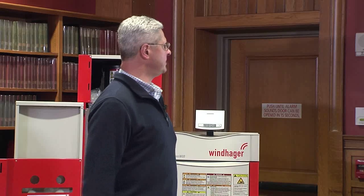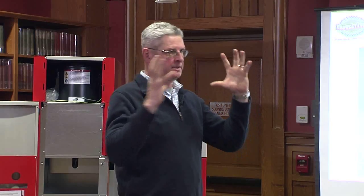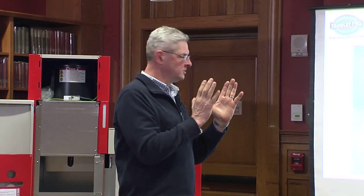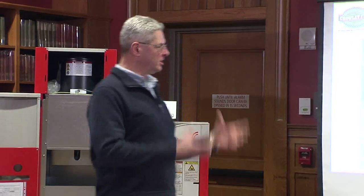So another picture with some ash in it, kind of a grayish ash that you'll see. And you can see the 2 compartments. The left one, the bigger one, is the ashes from the burn pot, the firebox. The other is from the cleaning of the heat exchanger, so there's almost nothing in there. The heat exchanger is pretty critical because you don't want ash buildup on that, so that the heat does not access the water in the boiler and make it less efficient. So it's really cleaning the majority of the ash on the burn pot side.